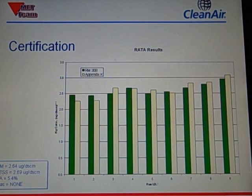Here's a RATA for a system where the average mercury concentration was around 2.5 micrograms per cubic meter. The reference method in this case was the EPA Method 30B, which of course is also a sorbent trap method. As you can see, there is very good agreement at this level, with the relative accuracy just a little over 5% and no Part 75 bias.